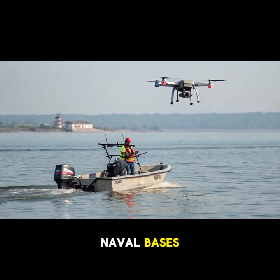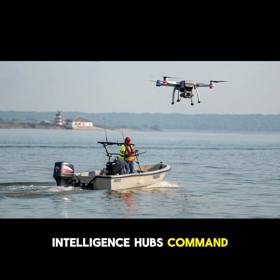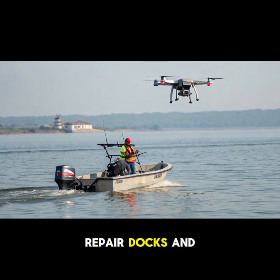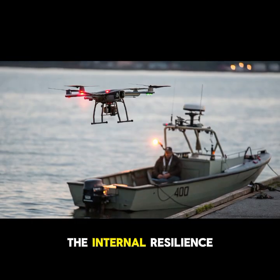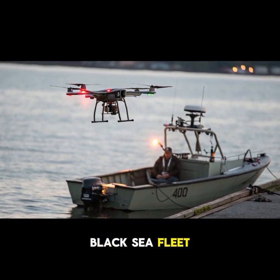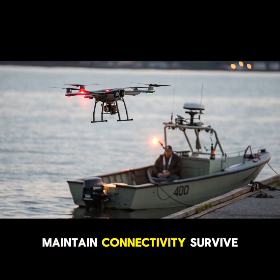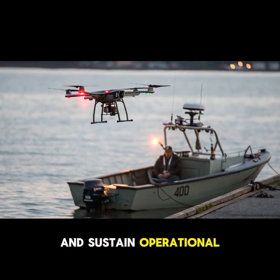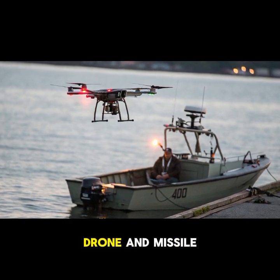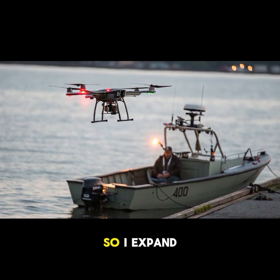Interior. Inside the naval bases, control rooms, communication centers, intelligence hubs, command and control nodes, repair docks, and logistical support facilities are likely under stress. The internal resilience of the Russian Black Sea Fleet structure is being tested. Can it reroute its command, maintain connectivity, survive electronic warfare, manage damage control, and sustain operational readiness while under asymmetric drone and missile attacks?